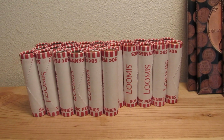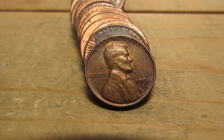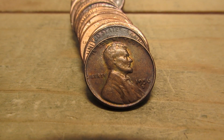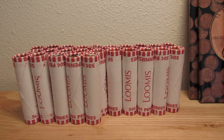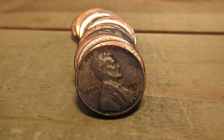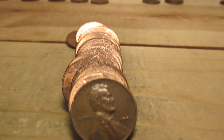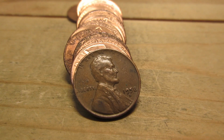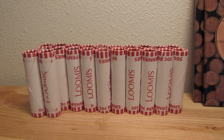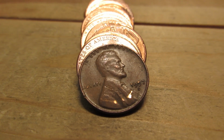Roll 24 now, and we've gone nearly half a box without another find, but we finally have a wheat scent here, and it's got some really interesting toning to it, 1956 out of Denver. Very next roll, and we've got a 50s wheat scent, a 1958 out of Denver. Next roll again, and we have another 1958, also out of Denver. 2 rolls later, and we have another 50s wheat scent, a 1957 from Denver.